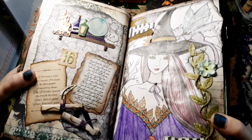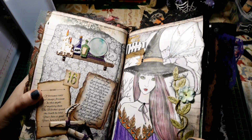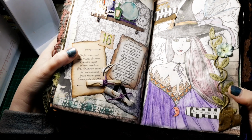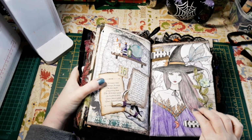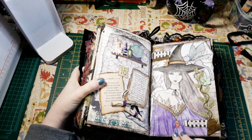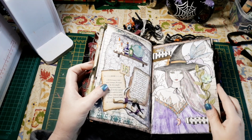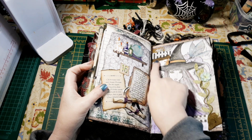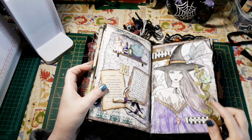And let's see if I can get it to show. There's a shimmer effect on some of it, and that is because I also used some metallic shimmer watercolour paints, as well as some glossy accents and a few little gems. And so I've just got her on that page with her little fairy cat. Used a bit of fabric. This says Witch Please and All Hallows Eve.